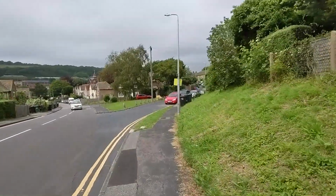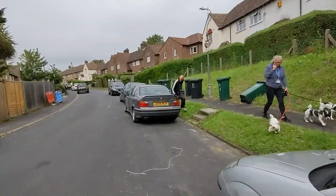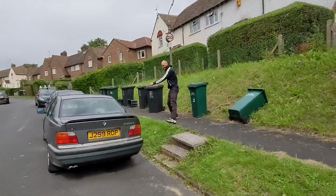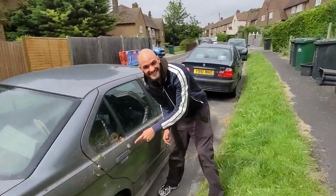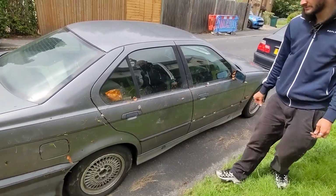Where's he going? He said double yellows. He goes and puts it where we literally just spoke about not putting it. What guy? Bro, what the fuck happened here? Whoa! Bro, there's a whole lot of snail on the car. There was one of those on my window upstairs. Bro, we literally just spoke about not coming here and you came here anyway. Yeah, I know.